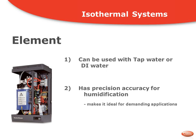The difference is that now this elemental system can be used with tap water or deionized water, because you don't technically need those minerals or particles to interact with. You still want to be concerned with your water quality, but it can be used for other deionized applications. It has really great accuracy, which makes it a really good product for demanding applications where you need a specific amount of humidity. And you'll find that consistent with a lot of the humidification products for commercial applications, but we'll talk about that a little bit more.